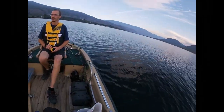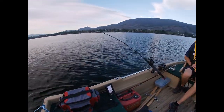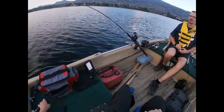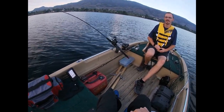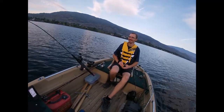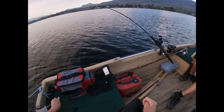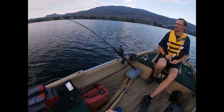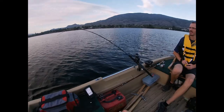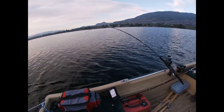Yeah, it's been hot, so we haven't been out fishing lately. Don't wanna get heat stroke or whatever. Last time I was out fishing was with Rick. That was like June. I haven't been out since today. He and I retrieved a paddle at the bottom of Osoyoos Lake. That was interesting, how we retrieved that.